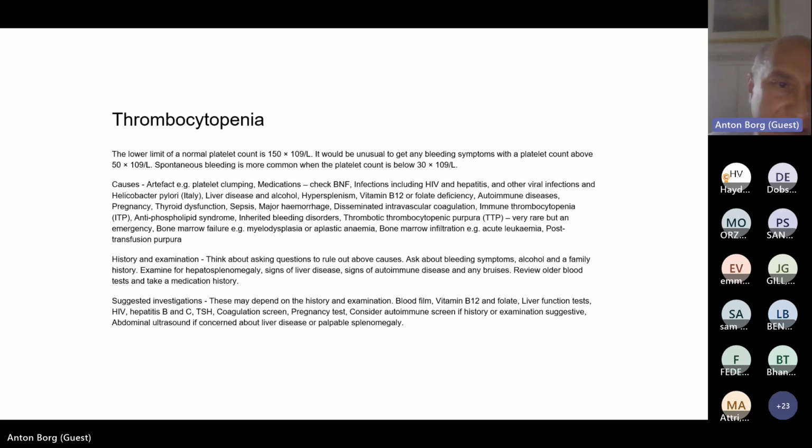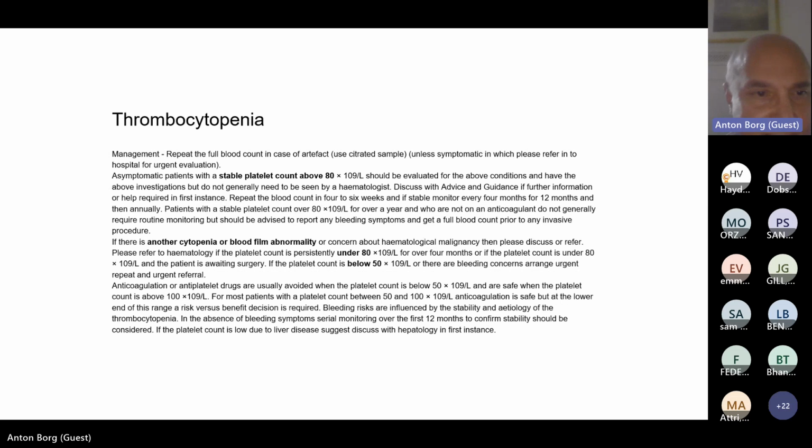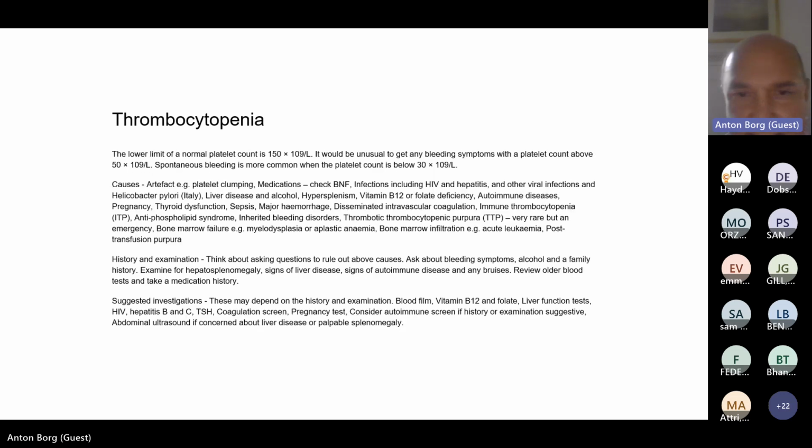Thrombocytopenia: the lower limit of a normal count is 150, but we generally start worrying below 50, particularly below 30. Probably the most common cause of a low platelet count is EDTA-related clumping of platelets. So what you do simply is retest the platelet count, the full blood count, in a citrated bottle rather than the standard EDTA-coated bottle.